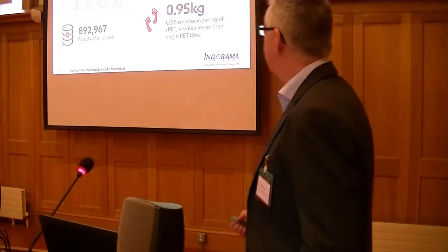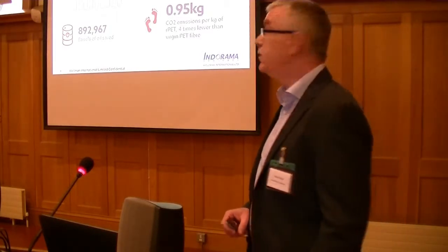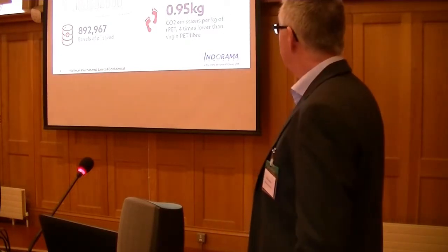Just to give you some idea of what the 2.6 billion means, we're saving annually, we estimate, almost 200 million kilos of CO2 emissions and 900,000 barrels of oil. And something that we're very, very proud of, in comparison with virgin polyester fibre, we're about a quarter of the carbon footprint. So we reckon we're just under a kilo per kilo of fibre, where virgin PET producers into the fibre industry are about 4 kilos per kilo of fibre. So that's something we would heavily promote in the marketplace when we're promoting rPET and recycled fibre.